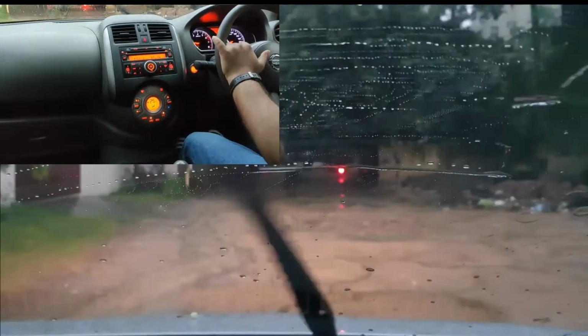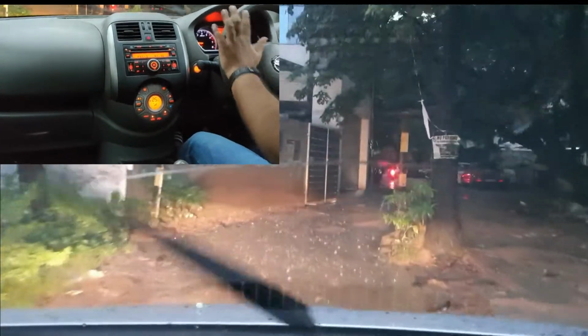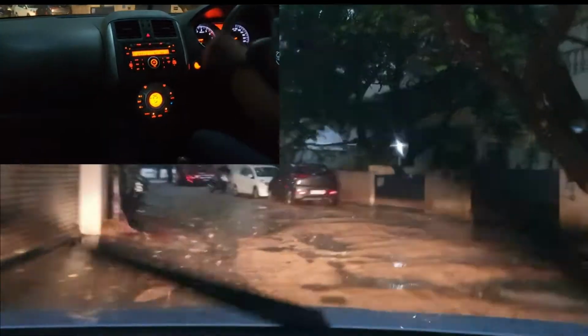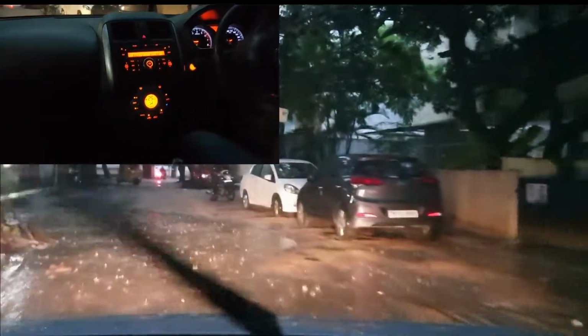I'm back on these testing roads again, and boy oh boy, this Sunny seems to be giving me a smile. I wonder why they call it a Sunny, but I'm actually driving it in the rain, in gloomy weather. Probably one of the gloomiest days in Chennai. Probably it's because I'm out, otherwise I wouldn't realize it sitting at home.